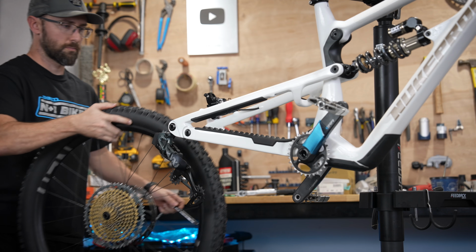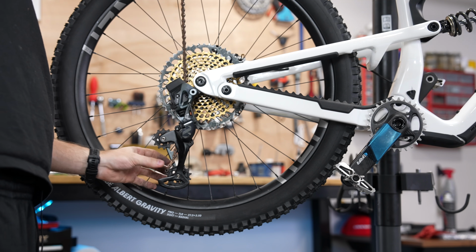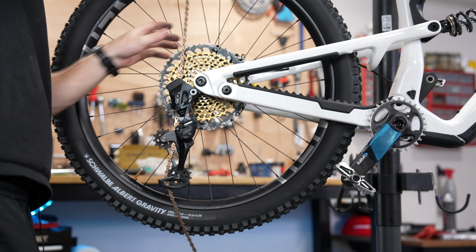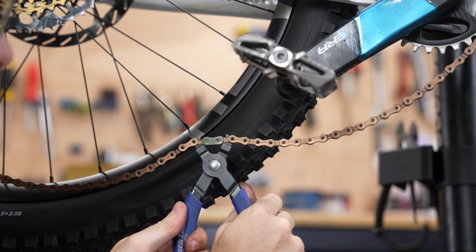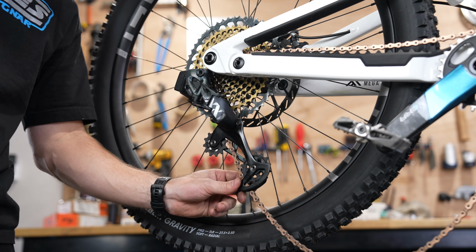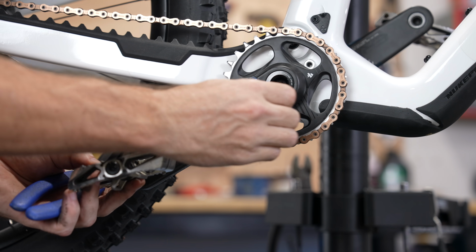I thought the gold SRAM cassette would match a little bit better, but that's just what I had in the parts bin. A bronze one to match the chain would look insane though. Because this is a full parts bin build, things might change later on. It really depends on how this bike rides once I get it on the trail.